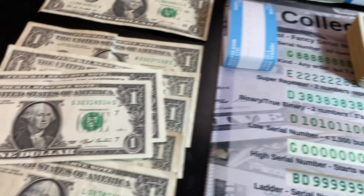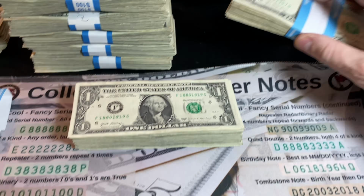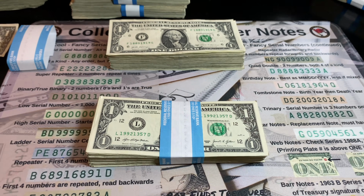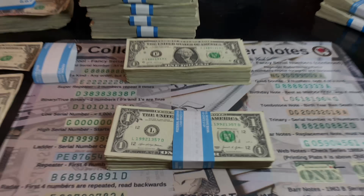2 keeper notes. Last strap, strap number 10. We need a bunch of star notes or something fancy. I'll be back with a strap recap of the 10th and final strap of the hunt.